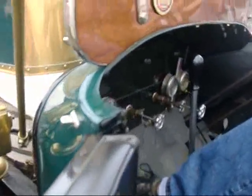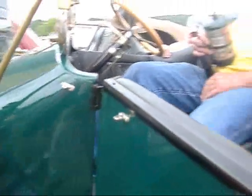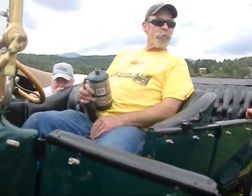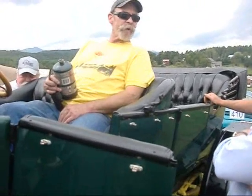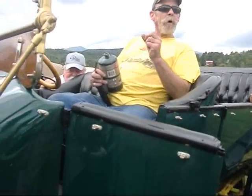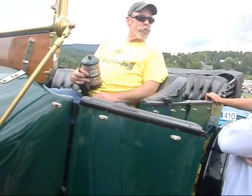Basically, you're regulated more than anything else by how much water you carry on board. I've got a 30-gallon tank, so this car is good for about 25 to 30 miles before I have to stop somewhere and fill my tank up with water. We have 1 mile per gallon of water and about 10 miles per gallon of fuel.